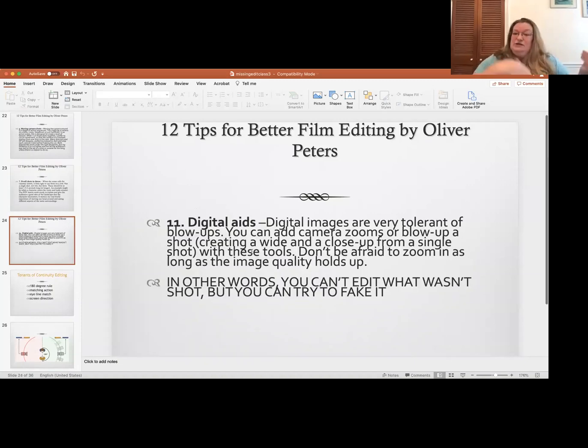Okay, digital aids. This is what I was talking about, sort of faking a Zoom or something like that. Nowadays, we can record in 4K, even on our phones. If you record in 4K and then you go edit in 1080p, which is high definition, you can fake a close-up if you need to, which is really nice too. Like maybe I shot my shot too wide, or I want to edit 2 things together, 2 different parts of what I said. I can fake a close-up and that will cut together well with the wide shot. So in other words, you can't edit what wasn't shot, but you could try and fake it. Another way to do that is with graphics, and we'll talk about that in a minute.